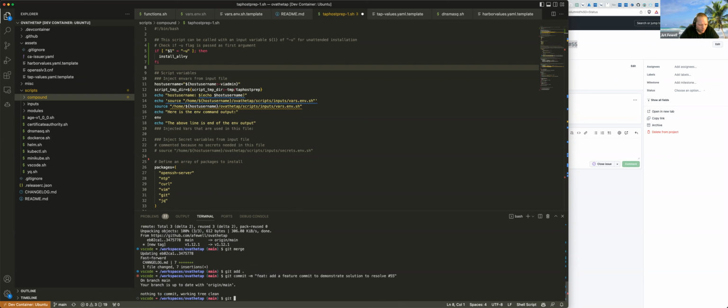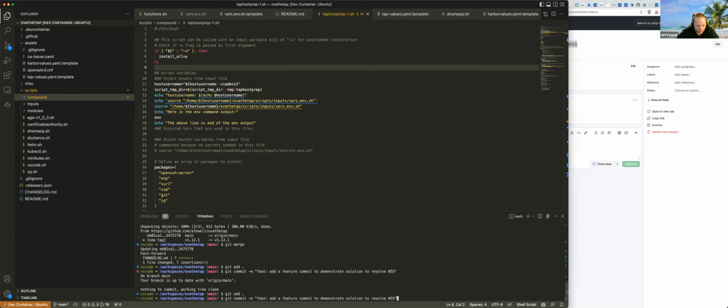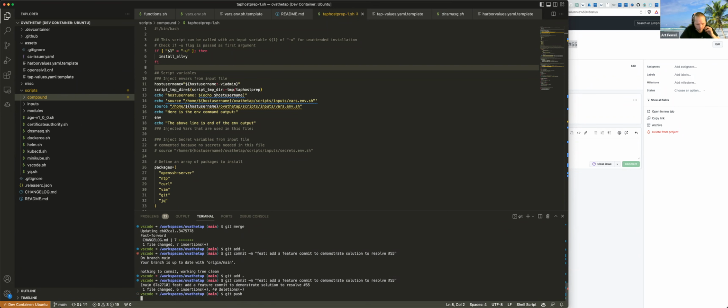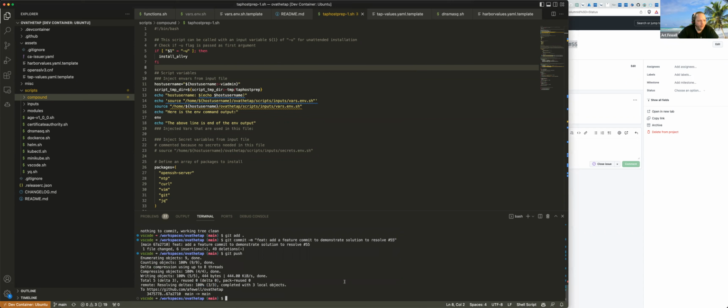Commit it, and up, and then hold on. I thought I already, let me just add a space just for the purpose of the demo. So we'll save that, and let's do that one more time. And git push. And my password here. I need to add an SSH key to this repo so I don't have to keep on entering my password. But okay, so there, I just went ahead and pushed it.